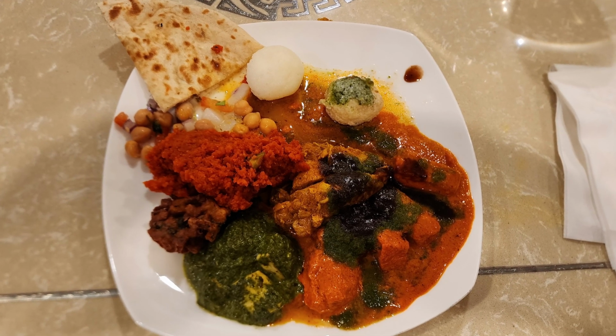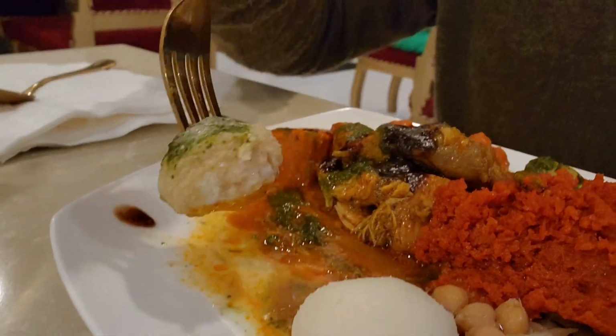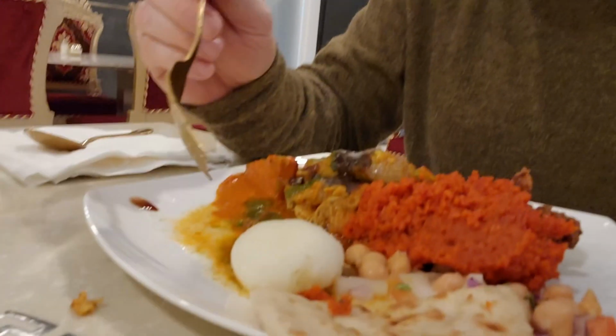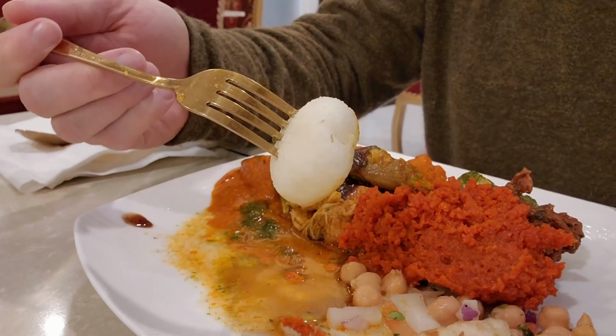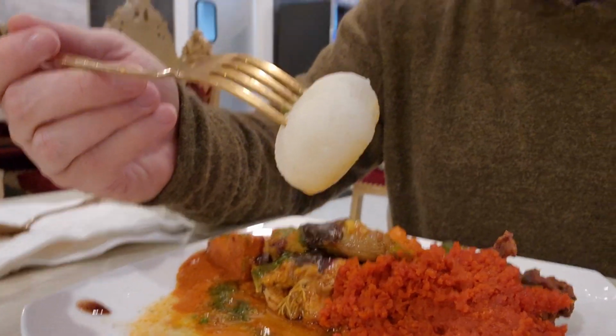And here's my second plate of food. So let's dig in with this item here. I don't know if I've ever eaten anything quite like this, but it's got good flavor. I don't remember what it's called. And this is just an egg of some type. It appears to be a boiled egg. I do like boiled eggs, so let's give this a try.